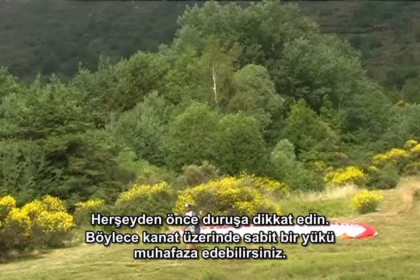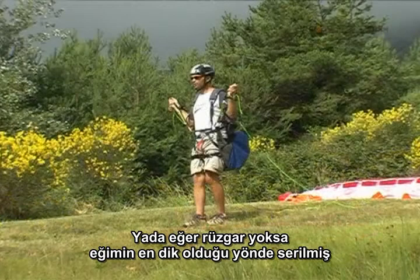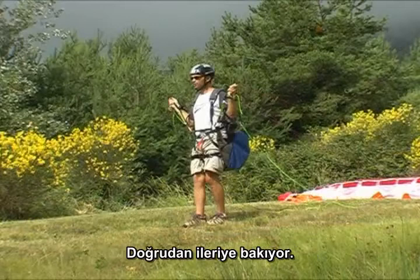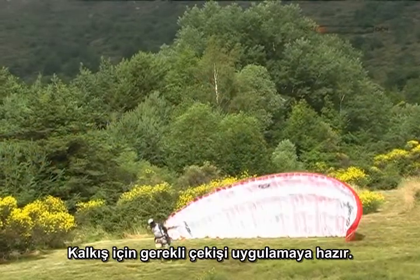First of all, observe the position. The wing correctly prepared and orientated directly into wind, or in nil wind, on the steepest part of the slope, and with the pilot situated in the centre. Note Jerome's posture. He's looking far ahead, his arms forming a W. The arms and chest are on the same plane. He's ready to provide the energy necessary for launch.